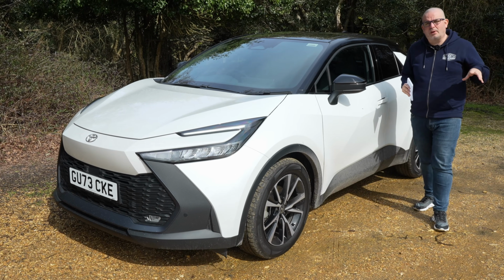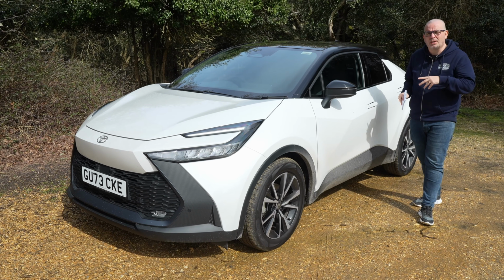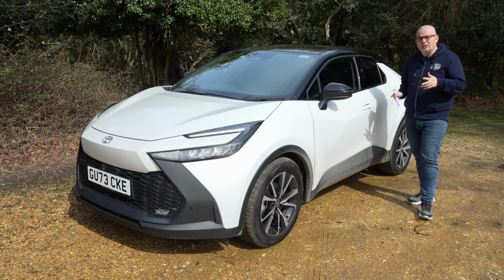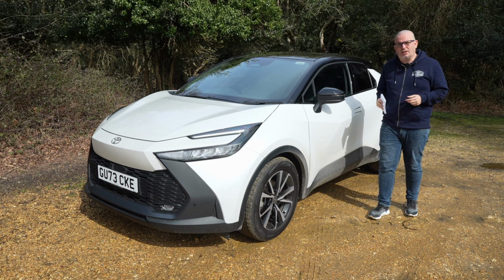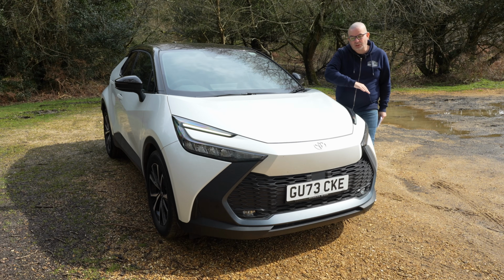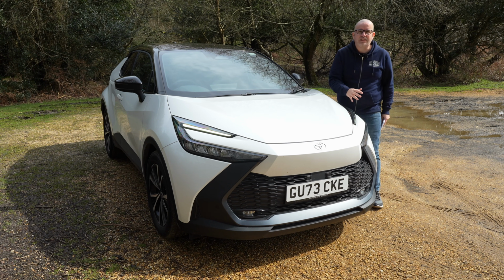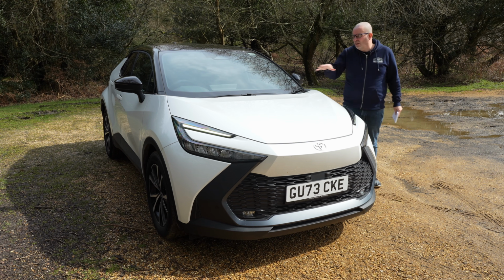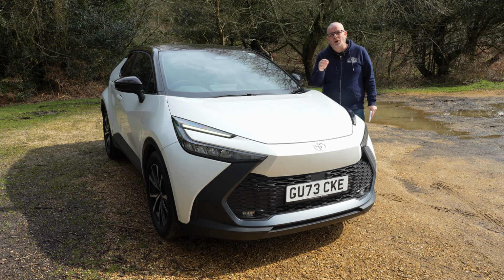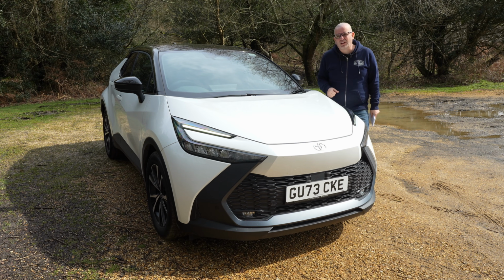Hello folks, welcome to my review of what has to be one of the best looking Toyotas in recent times. This is the new CHR, slightly reminiscent of a baby Lamborghini Urus if you catch it in the right light. As you can see, we've got much sharper lines than on the outgoing model. These very cool looking LED headlights, a more aggressive looking grille. Altogether it kind of looks like the designer at Toyota sharpened their pencil a little bit on this one, and to great effect.